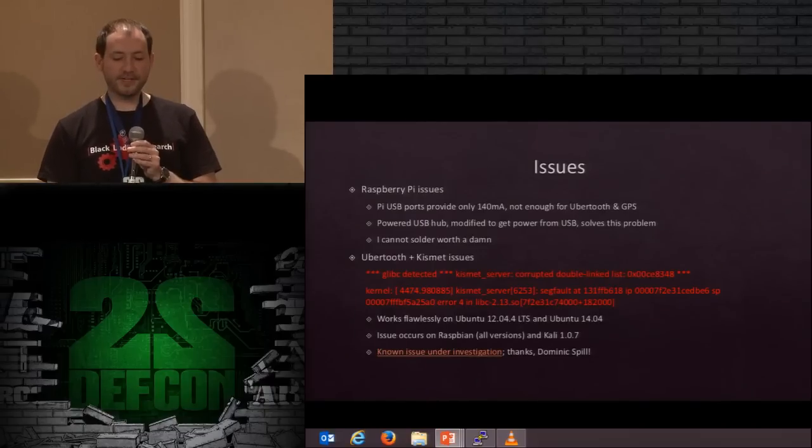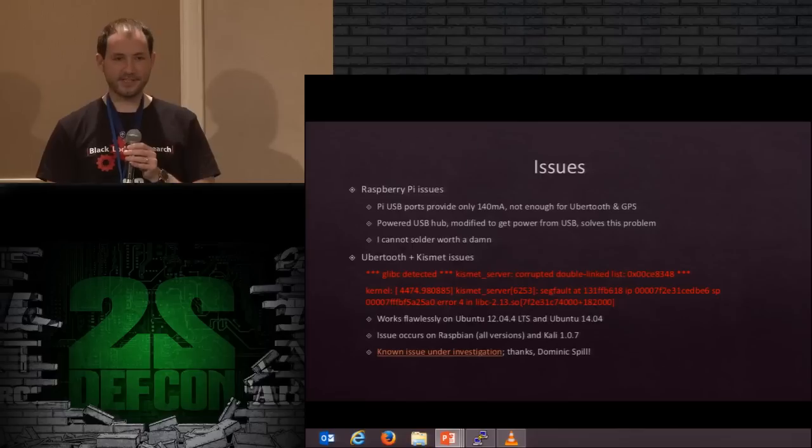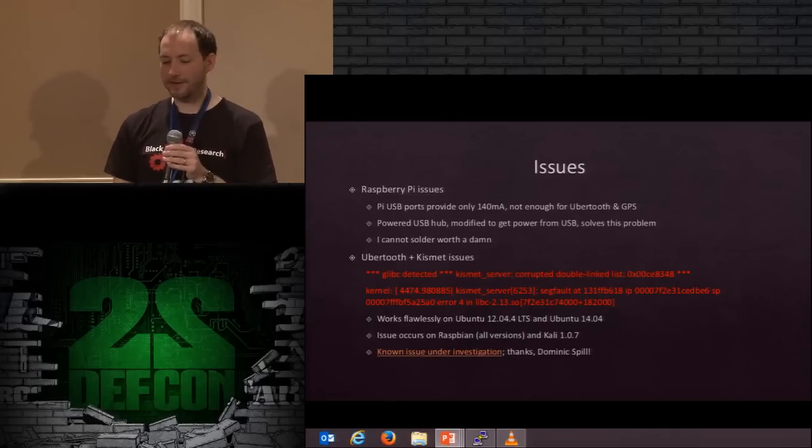So there were a few issues with the Raspberry Pi. One is, you'll note I've got that USB hub even though I've only got 2 devices plugged into it, and the Pi has 2 USB ports. Problem is the Pi's USB ports only supply 140 milliamps, and that's not really enough to drive an Ubertooth and a Bluetooth transceiver and a GPS. So I needed external power, so I grabbed a powered USB hub.